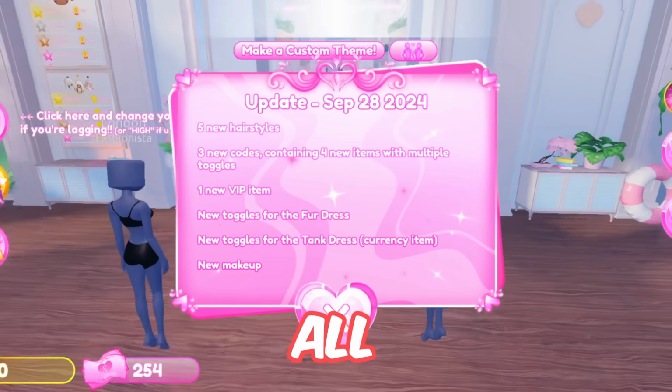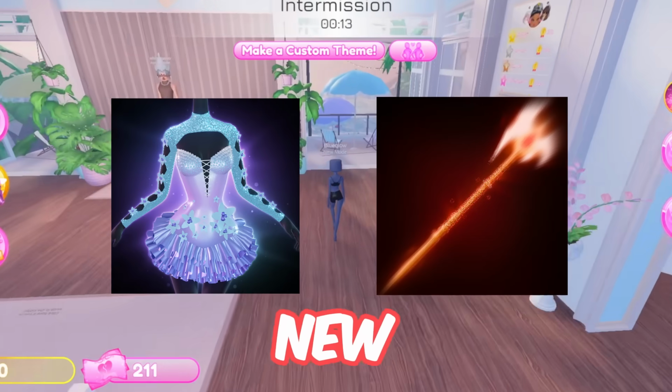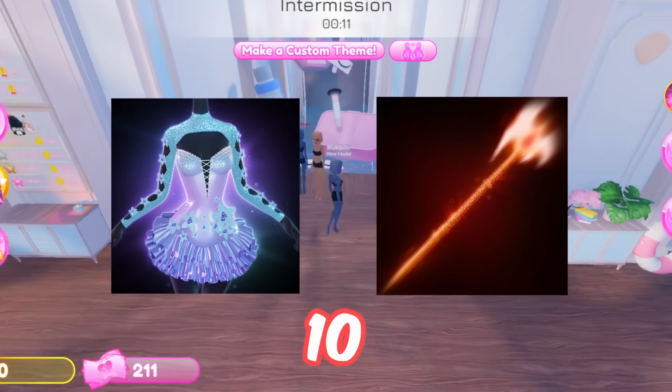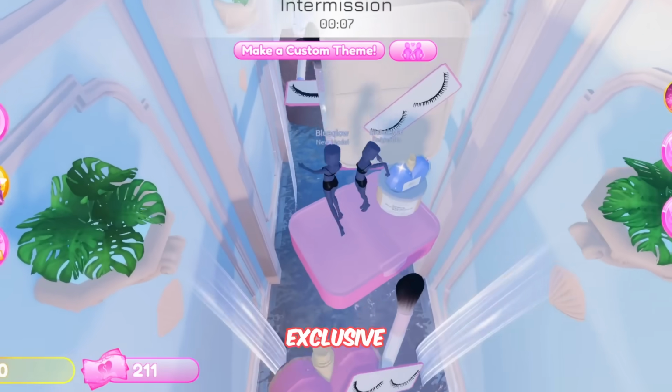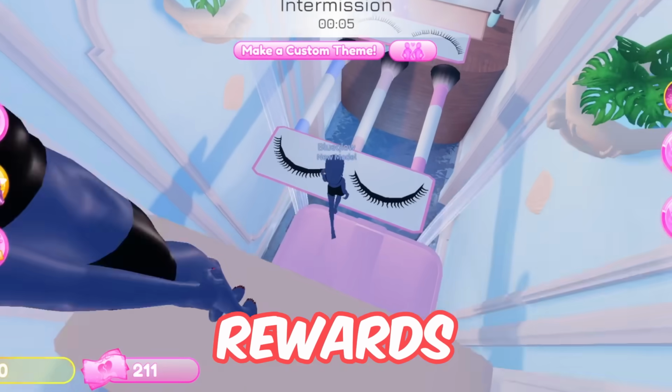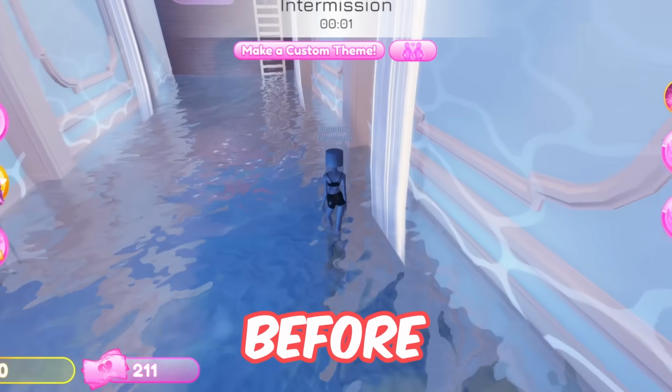I will be showing you all of the newest update codes in Dress to Impress. And so this update brought so many new items and accessories, as well as 10 brand new codes that were just added into the game. All right, so these codes give exclusive and cool rewards that are only available for a limited amount of time. So be sure to redeem these codes before you are too late.